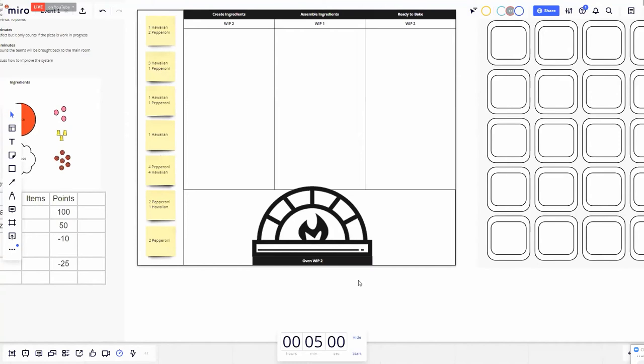I think it should be 4, right? It should be double the oven, right? Well, yeah. I think you don't need that much. But you can try 2. We could try 2. But I think 3 is right. Okay. I think 4 is too much. We got too much waste. Okay.